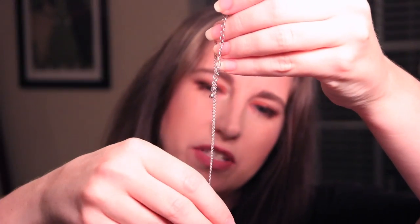So guys, for the first thing that I'm pulling out, they do put them in nice little packages so that it protects the jewelry. Let's see what we have. This looks like it's the necklace. Oh, this is really cute.